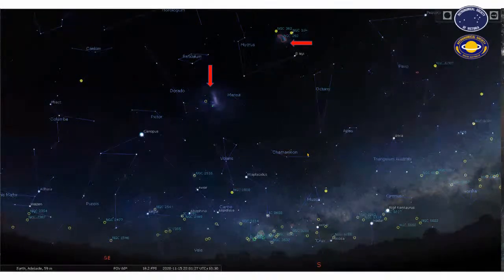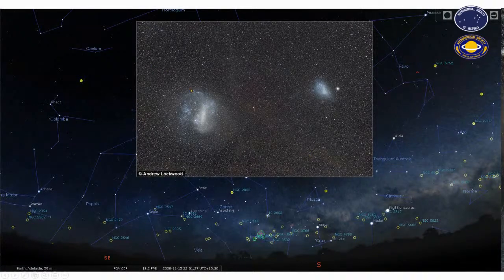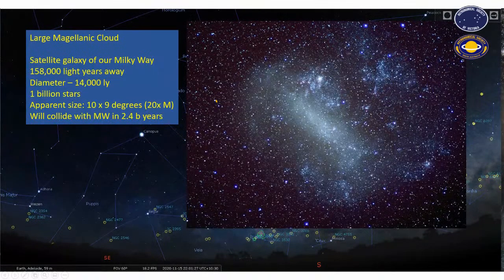Let's have a look at each one in turn. Actually, I think I've got a photo that shows both of them. Here we go. Here's the large cloud, and here's the smaller cloud. And this object here we'll talk about as well, unrelated, these two, just in the same line of sight. This is the large cloud, and this is the small cloud. So let's go back to the large cloud over here. And there's a close-up image of it.